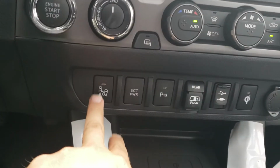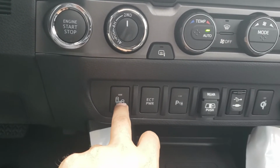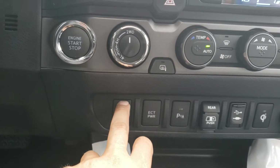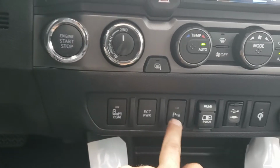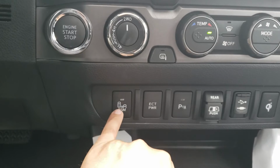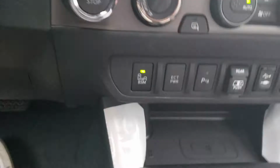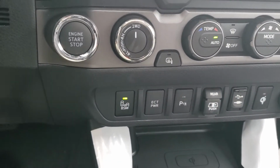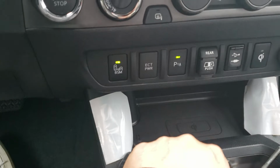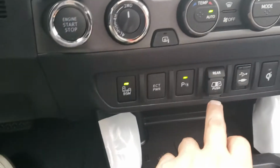Now let's go down here. So blind spot, that's new for me. I don't know if 2016 had a package with blind spot and the parking assisting stuff. So that's kind of new. I don't know why I wouldn't always have it. I mean, it's nice to have blind spot on most of the time. And I think I'll have parking assist on a lot too.